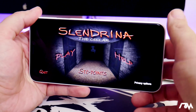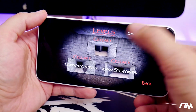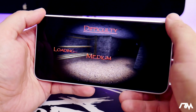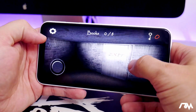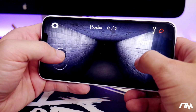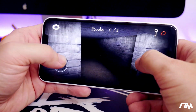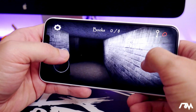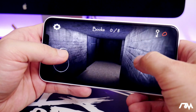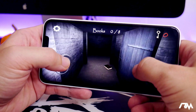Alright, out of all the games that I've shown you in this video, this one I can guarantee will make you jump. I can guarantee it. The graphics are pretty basic. The concept of the game is also very basic. You're just trying to find books. There's not much going on, but let me tell you, it will make you jump. I guarantee it. If you play this game at night alone when it's dark, you're gonna jump. It's super freaky, super basic, it's free. Slendrina. Check it out, guys.